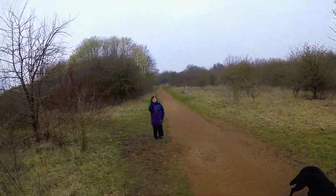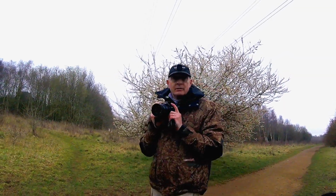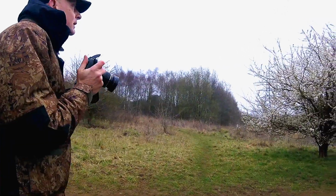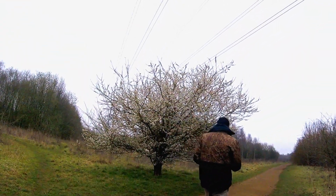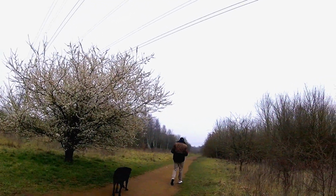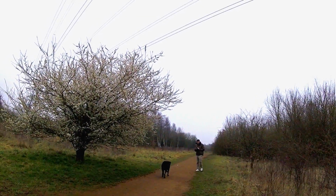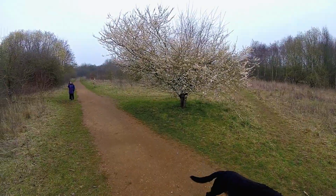Let's see if I can get a bit of an angle on it. There's no sunshine, there's no sunlight today, so sunshine is a bit of a killer for some photographs apparently. Problem is with that angle there, I'm going to get the telegraph poles in it and the pylon. I don't really want that in my photographs. What I'm going to do is come this way and alleviate that and then take a shot of it like that.